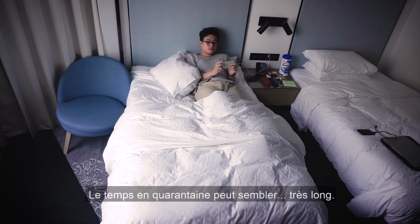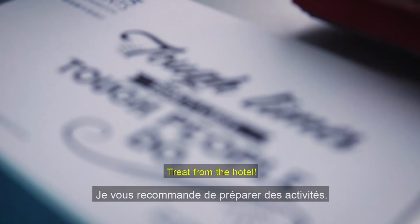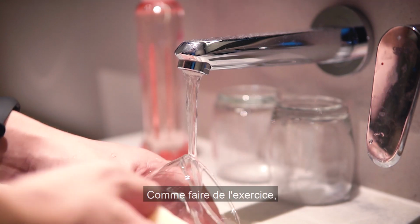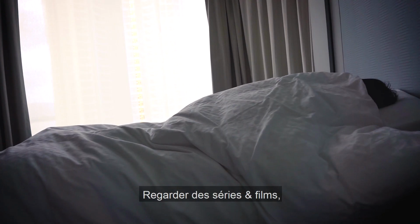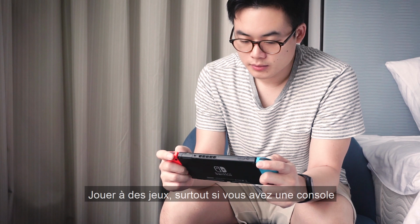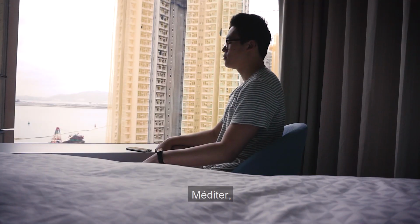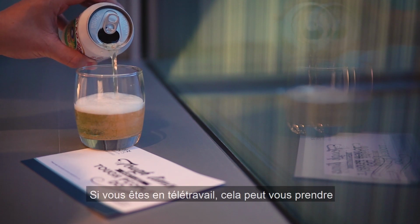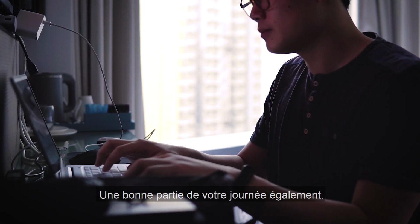Time during quarantine can pass pretty slow, so I highly recommend you to prepare some activities to do, such as working out, sleeping a lot, watching movies and TV shows, playing games, especially if you brought a console, reading, meditating, and so on. If you're working from home, then it might take you a good portion of your day as well.